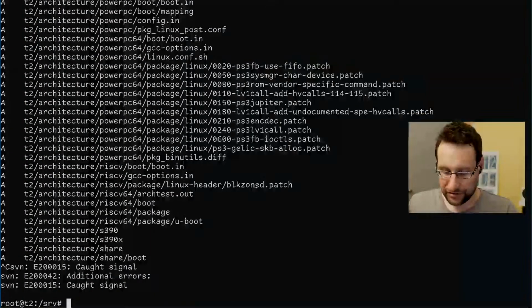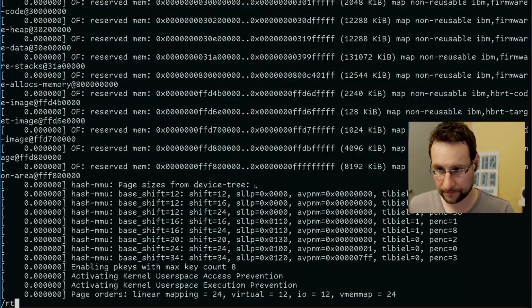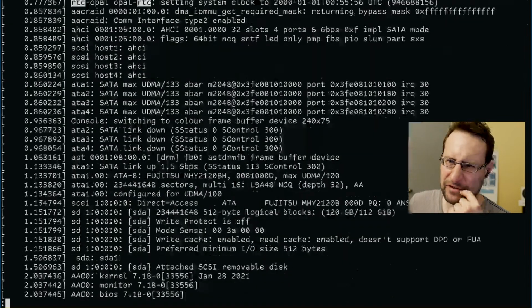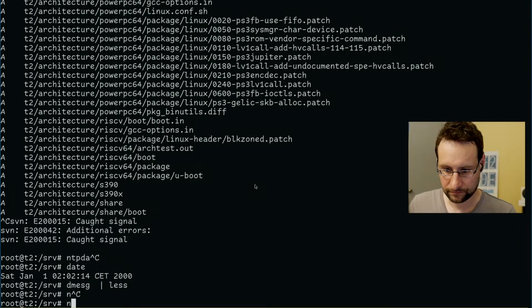Alright, the date is wrong. Wait a second. Or is it still wrong? Yeah, whatever, something is with some RTC driver here on IBM OpenPower. I need to go to that. Maybe the battery is dead. That probably is the thing. Or is it? It's not that old of a card.